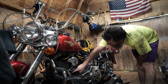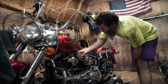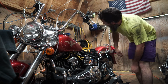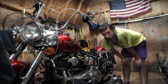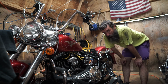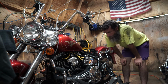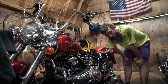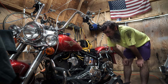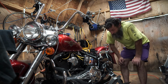Okay, the timing plug's back in, spark plugs are back in and torqued. Petcock is on. Go full choke. I already did the accelerator pump once. With it static timed like this, this is good enough to run. A lot of people will just static time one of these engines and then just send it, and I say that's good enough. You can put a plastic plug in here and dynamically time it. I might do that later and show you all how to do that as well. But for now, let's spin this thing over and see if it'll fire up.